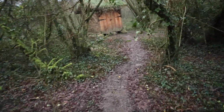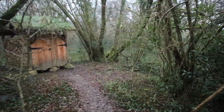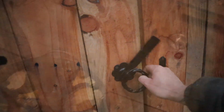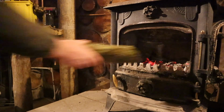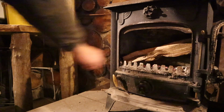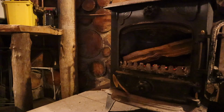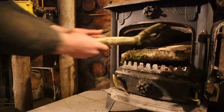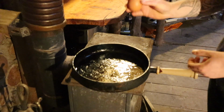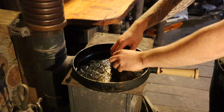And I can get some firewood for the day and make some breakfast. So I've got a bit of firewood in here still to get some of that. Egg sandwich for breakfast from fresh eggs from this morning.